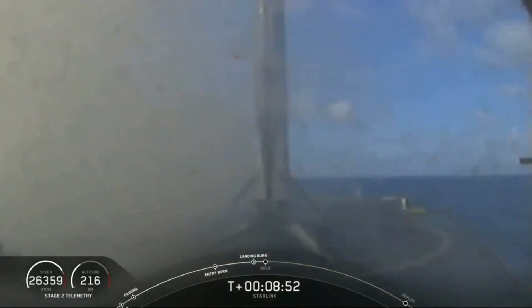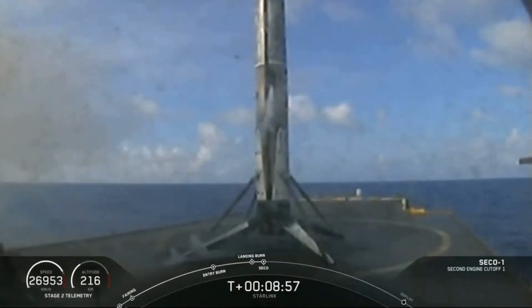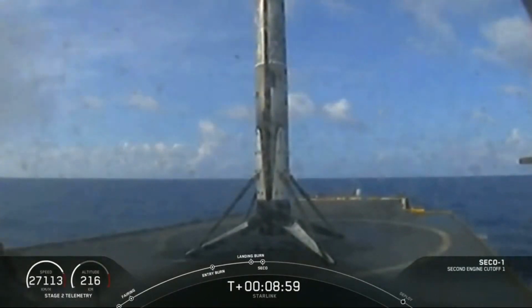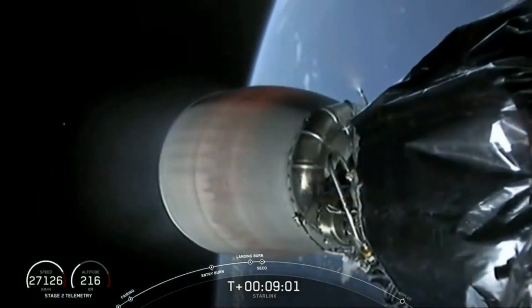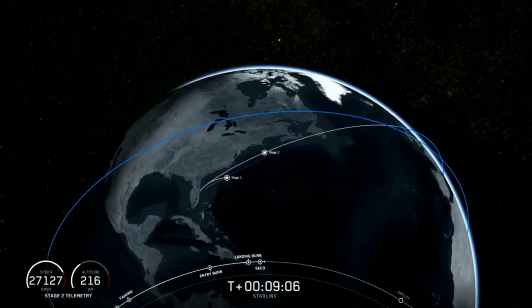All right, visual confirmation, Stage 1 landing confirmed. This booster has landed for a second time. There we see a live shot from our drone ship in the Atlantic Ocean, Of Course I Still Love You. Hear the clapping and celebration of some of our first shift technicians here in the building.